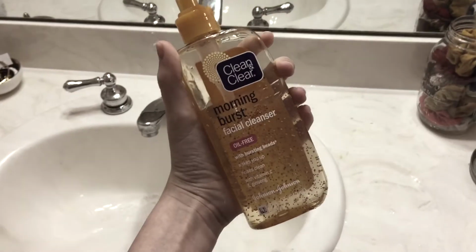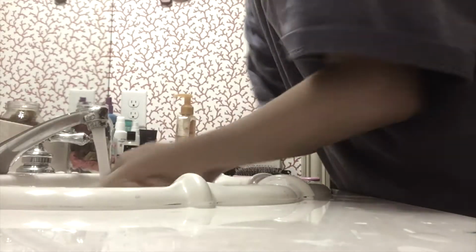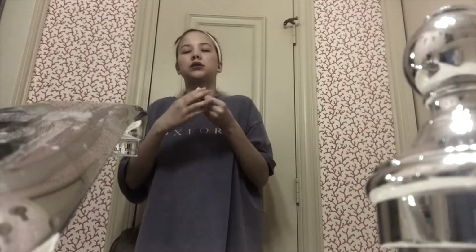I use the Clean and Clear Morning Burst cleanser. I love this stuff. Really wakes me up and it's super nice. I highly suggest you get it. Now I'm using this crusty toner I got from Ipsy and putting that on a piece of toilet paper. And I'm just toning my skin.